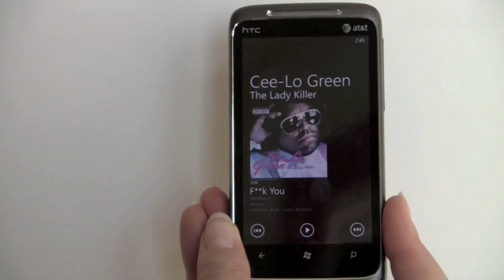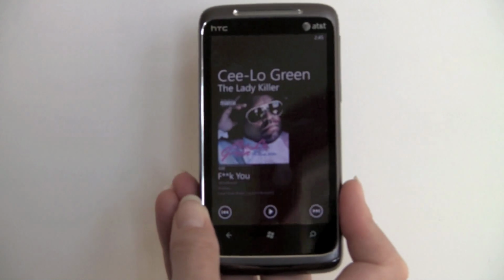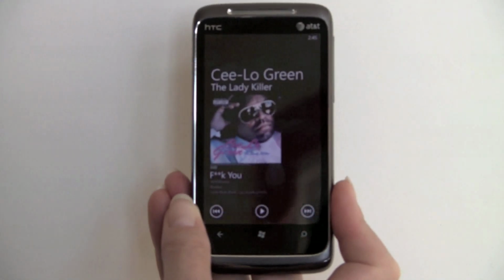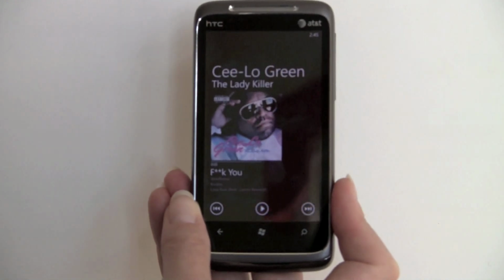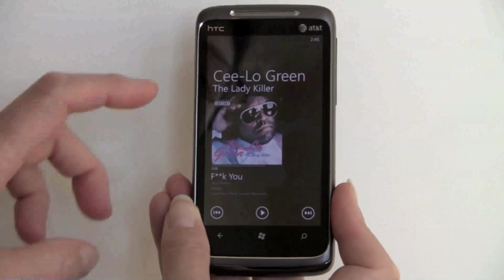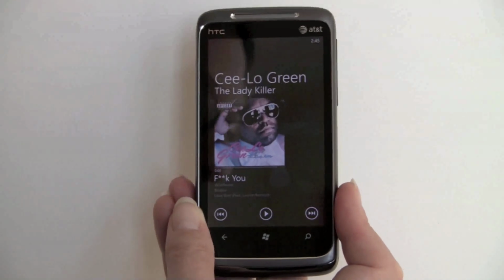So if you're the kind of person who likes to share your music with the room or listen to videos without a headset, and you won't be deranging people when you do that, then the HTC Surround certainly has its appeal, but it does add size and weight to the device. It's up to you, really, if this is the kind of thing that you want and need. Certainly it's probably great for kids who tend to like to share their music with each other.